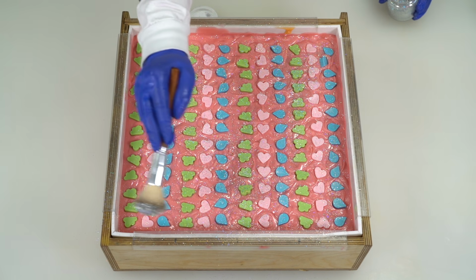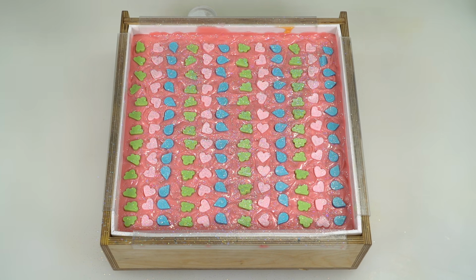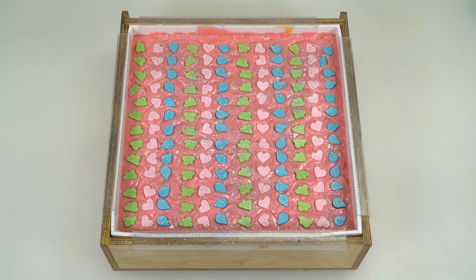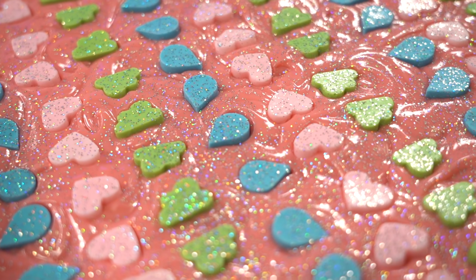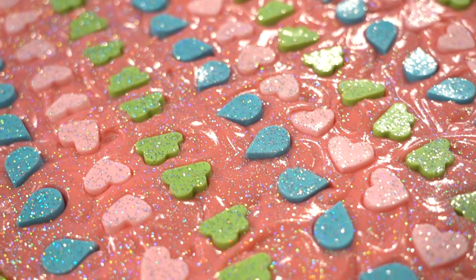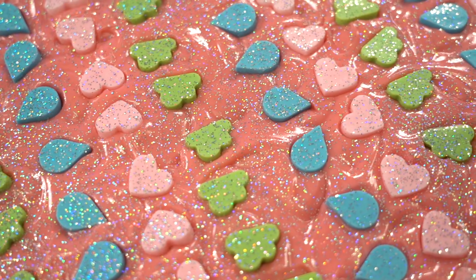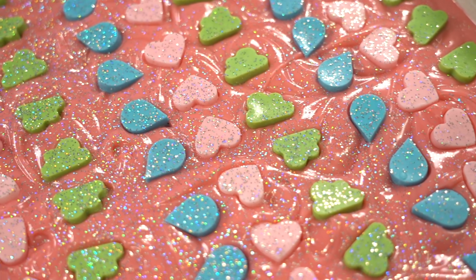La, la, la, la, la. Make sure I get all those edges really good. One last little shake here. Tap, tap, tap. And that's it, fam. We're done with Sweet Dreams. Wow. Just wow. I want to eat it. I am super delighted with how this turned out. I cannot wait to split it and see those pastel layers.